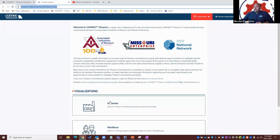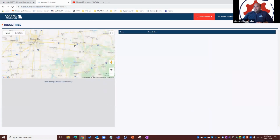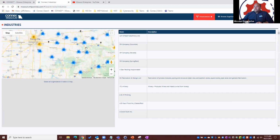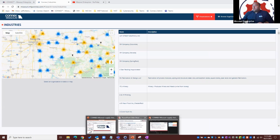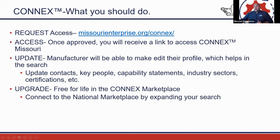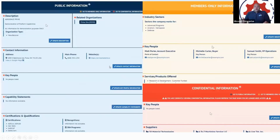This is the profile area for the industries and everything listed there as far as that goes. So let me go back to my PowerPoint here. So again, that upgrade for free for life is important too. So there's three parts of the section, as far as helping manufacturers basically differentiate the CONNEX database. There's the public information, there's the members only, and there's the confidential information.